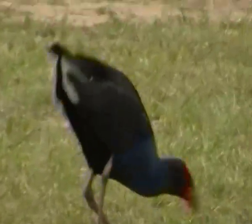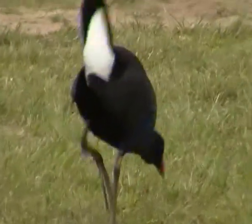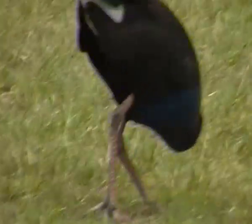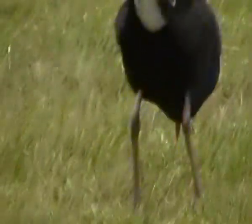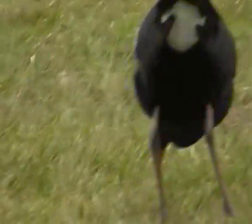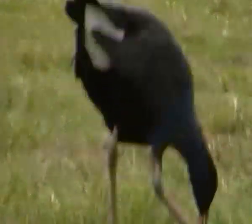Porphyrio is their Latin name. If you know anything about etymology, you'll recognise that refers to the colour. You'll see that really nice purple Prussian blue neck they've got. Although most of the bird's actually black, and then they have that really robust red bill with a sort of crenellated kind of plate on the forehead.